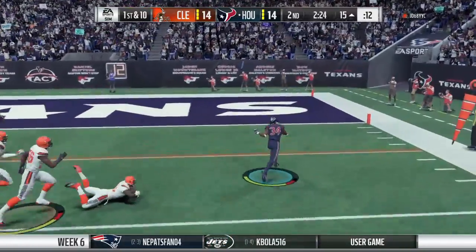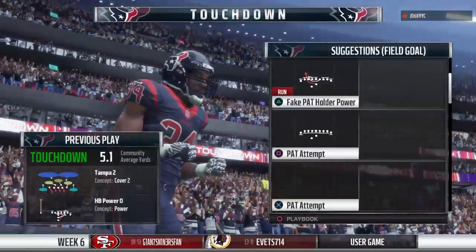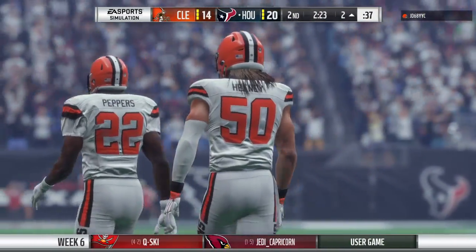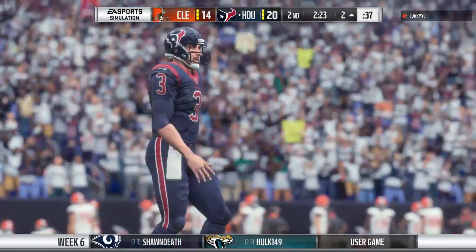First down, Irvin. And he'll take this one in for a Texans touchdown. Tyler Irvin, his 9th touchdown of the season. And the Texans have broken the tie. And they're able to run it in.